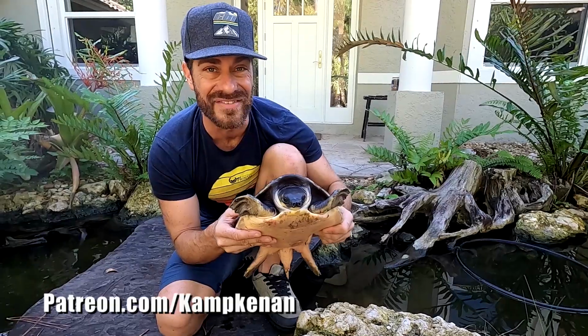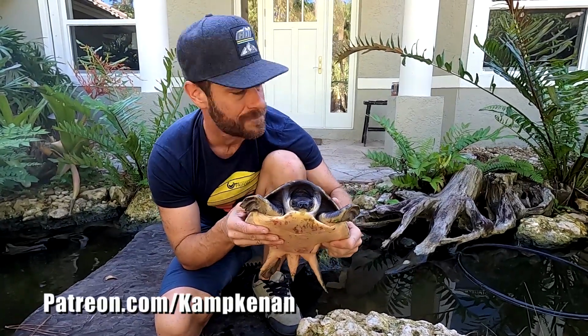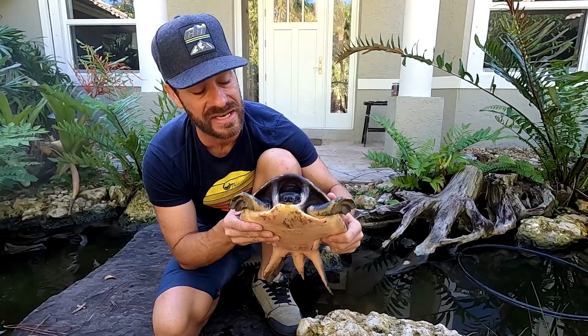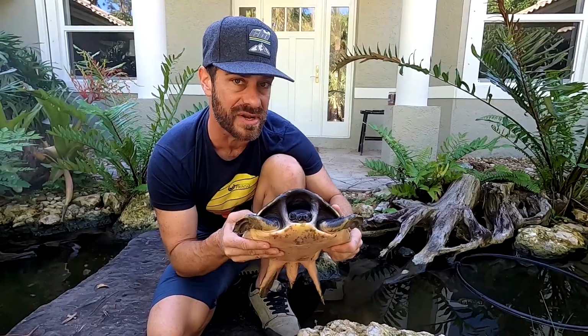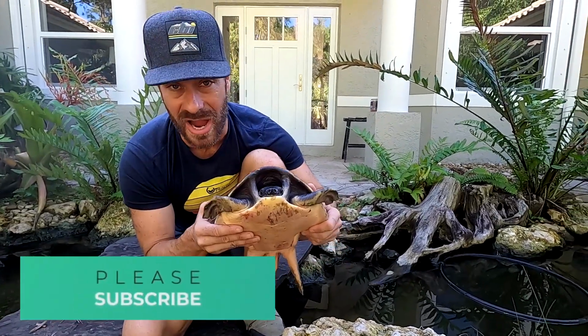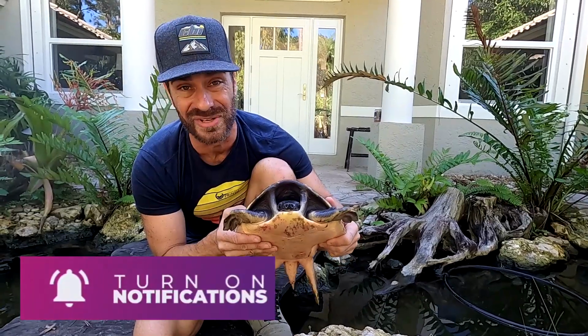So there you have it, everybody. We found the fly river turtle. Now you know why I moved it. What do you guys think? Should I get it into a larger enclosure, or do you think this will be okay for a little while? Let me know in the comments below, but don't you worry, I already know the answer, and we'll be working on something for this little dude really, really soon.